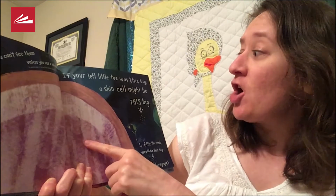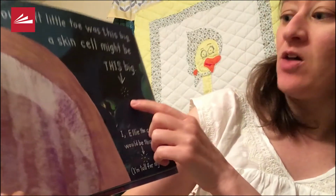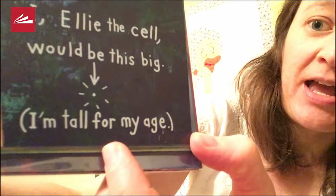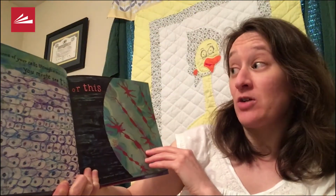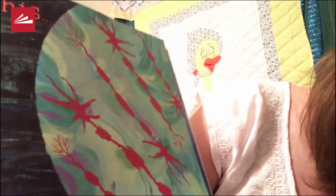If your little left toe was this big, a skin cell might be this big. And I, Ellie the cell, would be this big. I'm tall for my age. If you looked at some of your cells through a microscope, you might see this. This is a skin cell magnified 1,500 times. Or this is a nerve cell magnified 500 times.